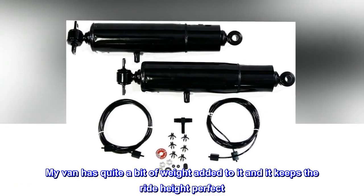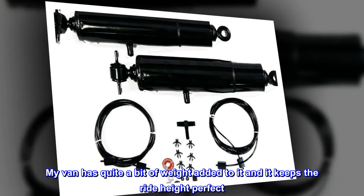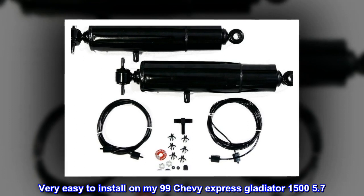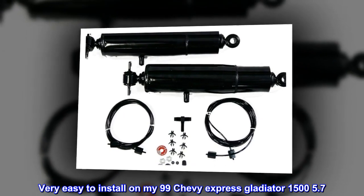My van has quite a bit of weight added to it and it keeps the ride height perfect. Very easy to install on my 99 Chevy Express Gladiator 1500 5.7.